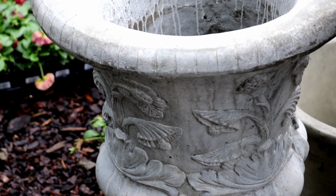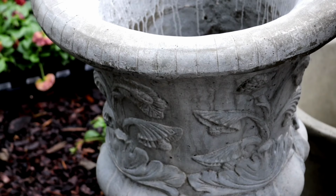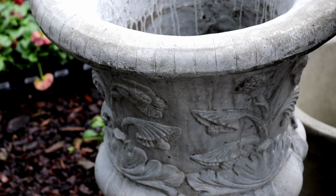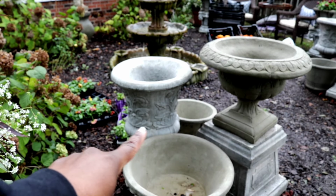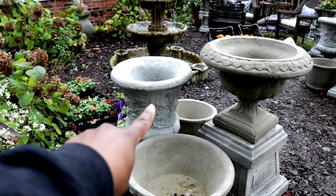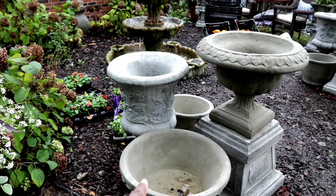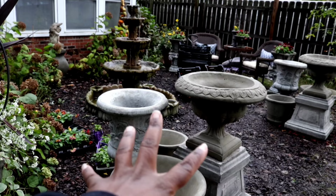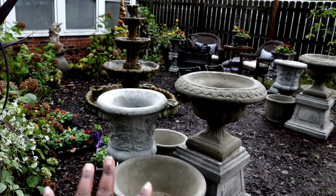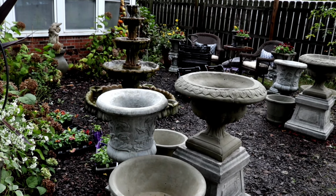These are the concrete urns that my husband went ahead and brought in, because technically these are the pedestals that go with this piece. But I wanted my low bowls to be front and center. I wanted a taller urn to go here, and then I wanted another low bowl, and then I wanted just a plain textural bowl. I have our collection of concrete pots, and this is what we're going to plant up in this area here.